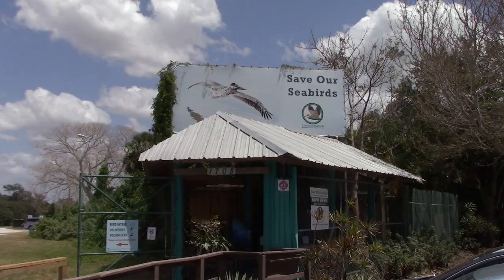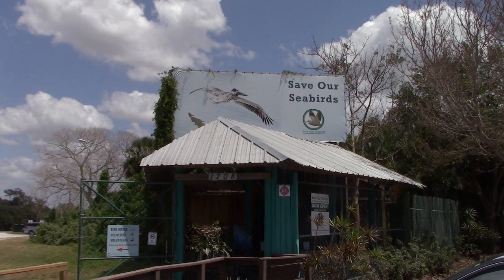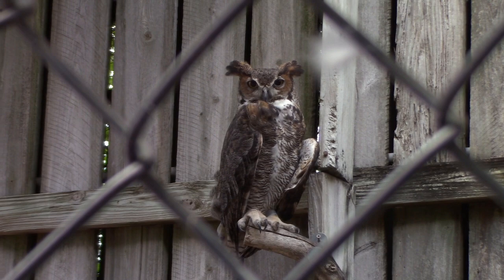Right out in the parking lot between the two Mote Aquarium exhibit buildings. You gotta save our seabirds. Free admission, so I'm gonna go inside and check the place out. We've got a great horned owl. There we go. That is a gorgeous bird. Very, very, very nice.